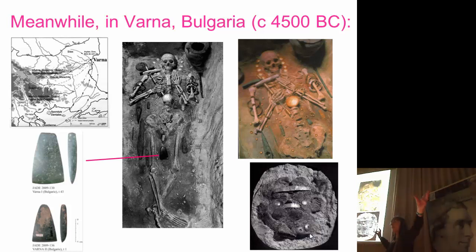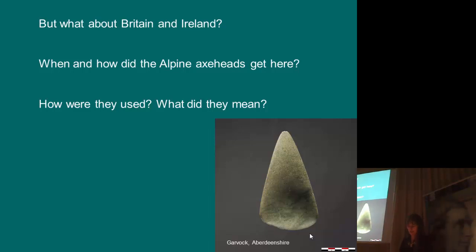So it's a very, very similar, highly stratified, very male, very phallocentric society as the one that we see in the Morpion. And indeed, in Western France, there is a piece of gold, flat sheet gold, that looks just like the gold that you see at Varna. So is it possible that that gold had travelled 1,800 plus 1,800, a long, long way? Yes, it is. So what about Britain and Ireland? When and how did these Alpine axe heads get here? How were they used? What do they mean?